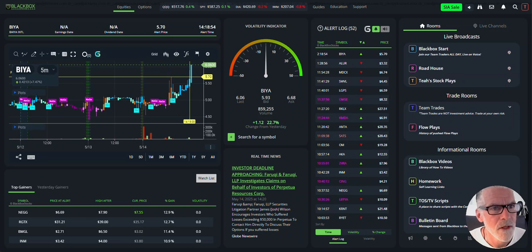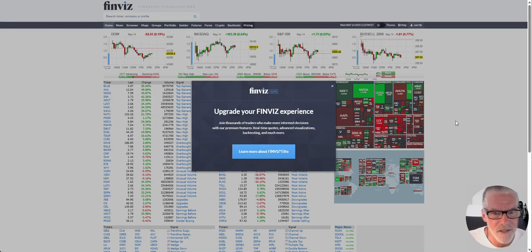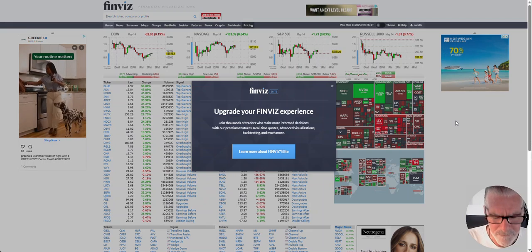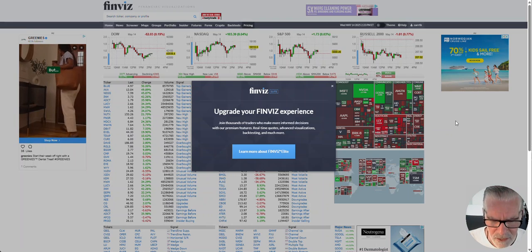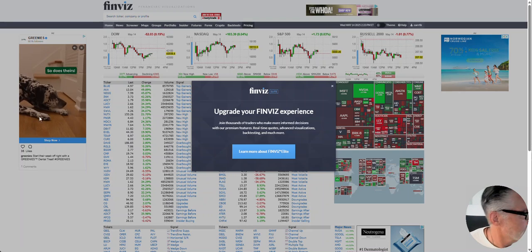All right, let's take a quick look at what's going on in the indexes today. It's been a choppy day, as I said. Price exploration, which you typically see at the top of uptrends. You see it again at the bottom of downtrends. It tends to be a marker.